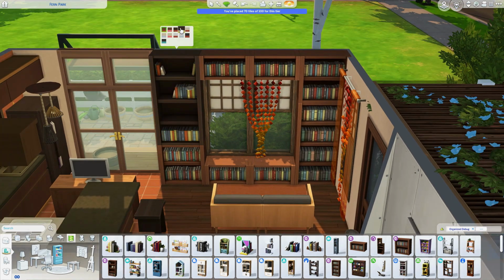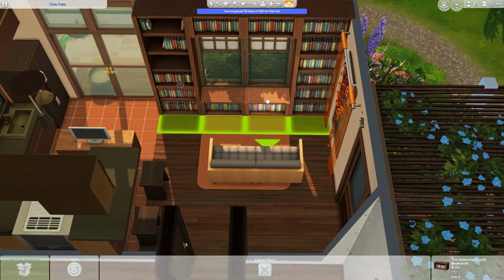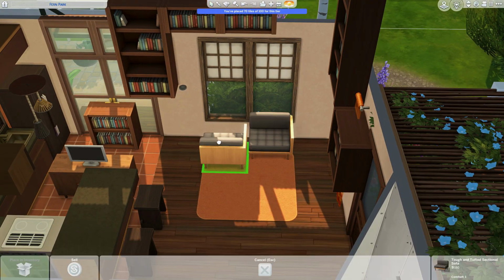And I got rid of the TV. There was no TV. I'm not keeping the TV in the house. They're going to be a book person, I guess. So I made a little book nook, hence the name. And I really like it. These windows fit perfectly there too.